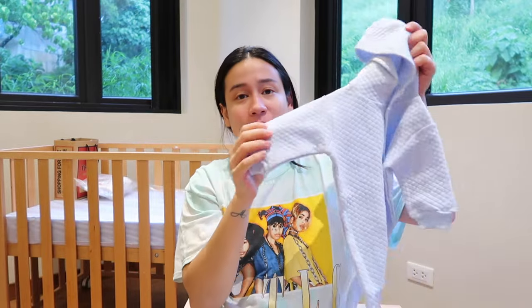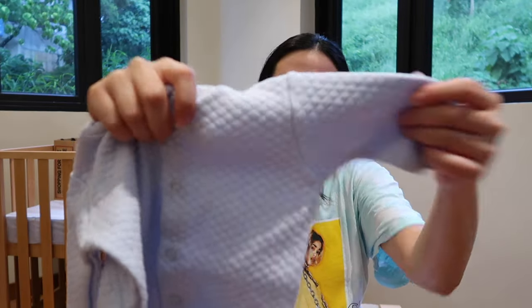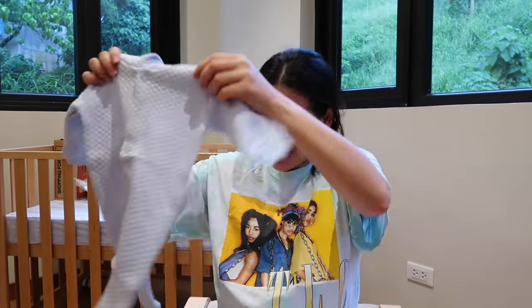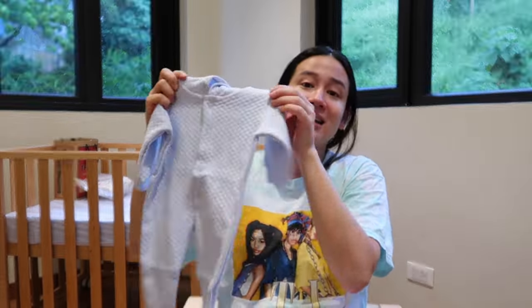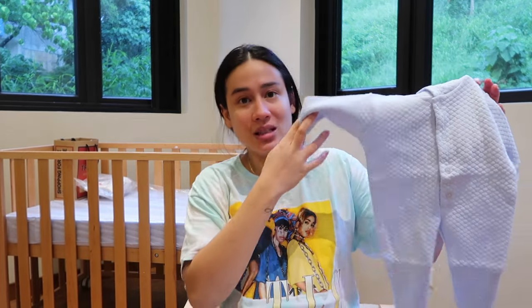I think I'm gonna bring this to the hospital as well. It's so soft and smooth and it's got that nice little waffle material in it. I can't. But I have a feeling this is gonna be big though, right? Please tell me that this is big for a quote-unquote newborn, because if this is how big he's gonna be, I'm gonna vomit. How is he fitting in here?